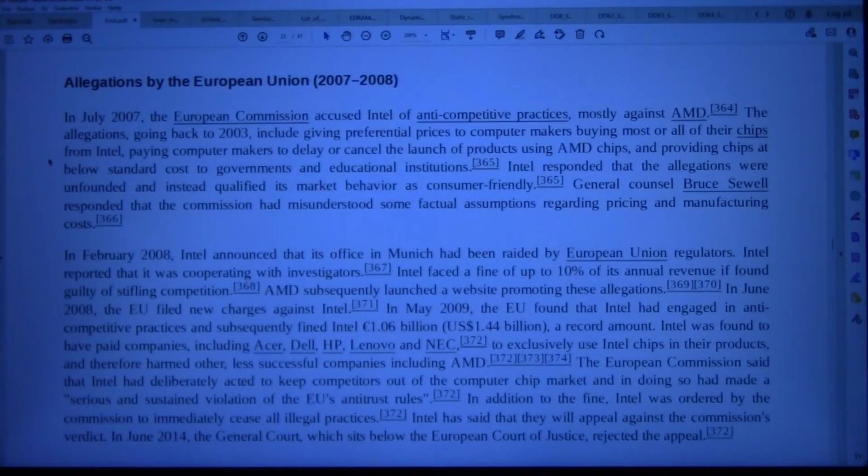Intel responded that the allegations were unfounded and instead qualified its market behavior as consumer-friendly. General Counsel Bruce Sewell responded that the Commission had misunderstood some factual assumptions regarding pricing and manufacturing costs.